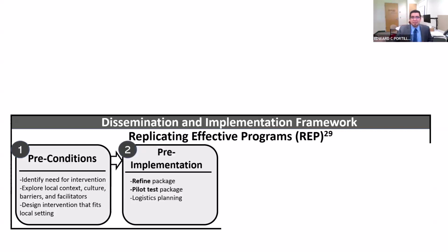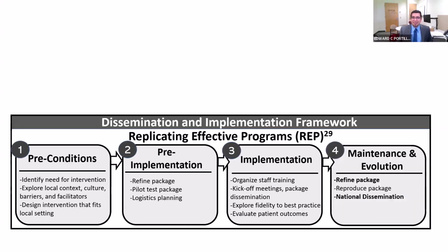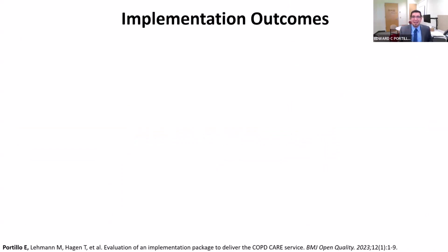That led to pre-implementation. So how do we refine this package, pilot test the package, and how do we implement this? Like, what's that going to look like? How do we measure that implementation process? And how do we sustain the work? How do we refine the package? How do we reproduce this package for more of a national dissemination? Again, I did a lot of work locally with work groups trying to figure this stuff out.